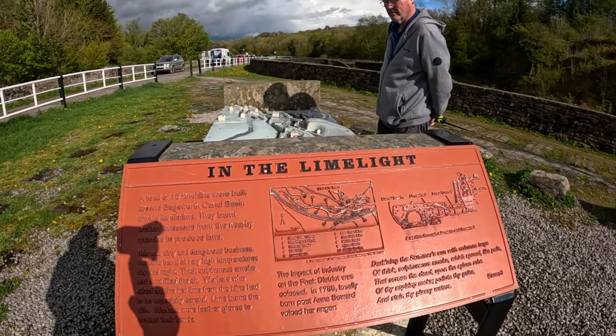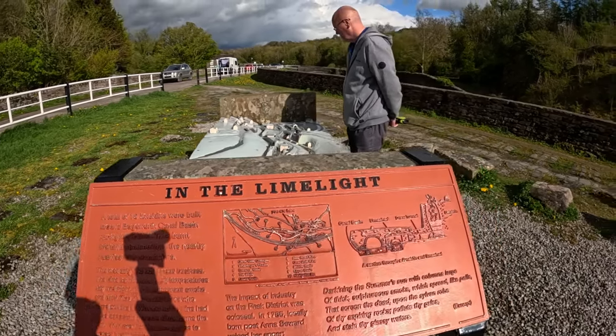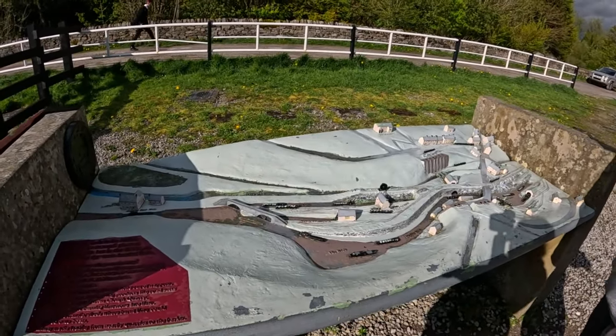A total of 19 lime kilns were built around Buxworth Canal Basin during its lifetime. And this is a little replica of it.